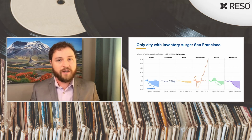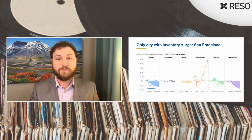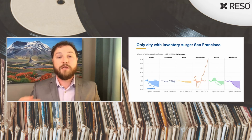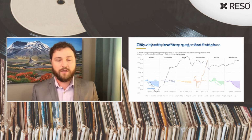We're keeping a close eye on it. The San Francisco market has been a little bit unpredictable this year, but this was one indication that that city, being one of the most expensive in the country and with a tech industry that's most geared toward working from home, may be the most subject to this trend of moving out of the city, or at least a temporary dip in demand for city living.